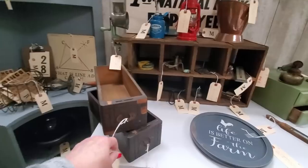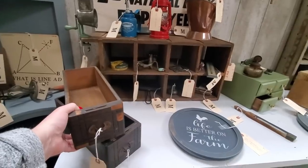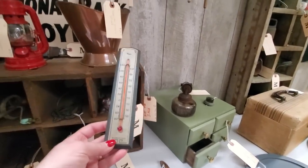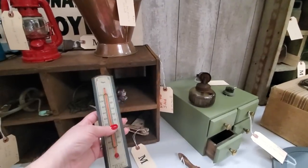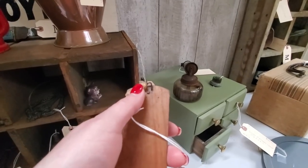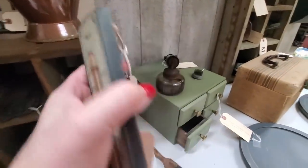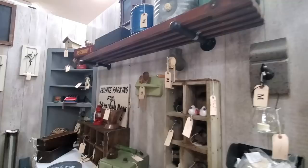The sewing machine drawers are $8 each, which is an amazing price there as well. Really nice things in here. One thing that I'm thinking about getting today is this old Taylor thermometer. These just look really good as a little accent piece. It is old, you can tell by the way that it is made, and the thermometer itself is glass. I like the Art Deco lines on that, and it is $4, so I think I am going to get that today. I think I'm going to move on.